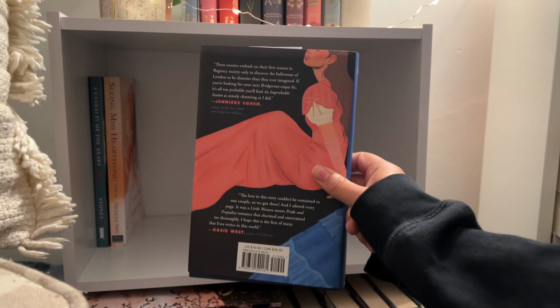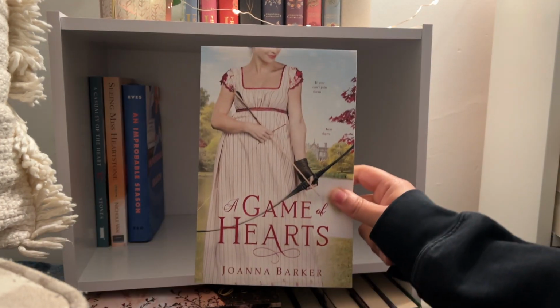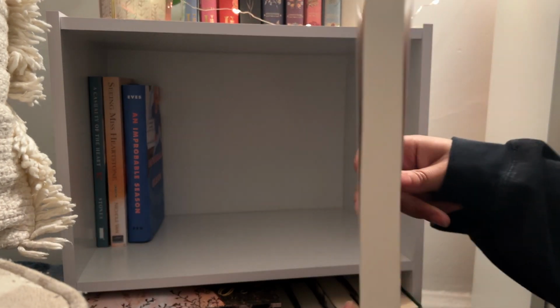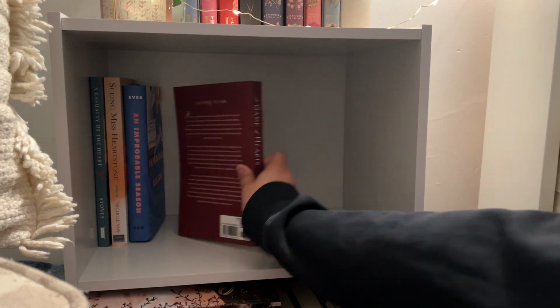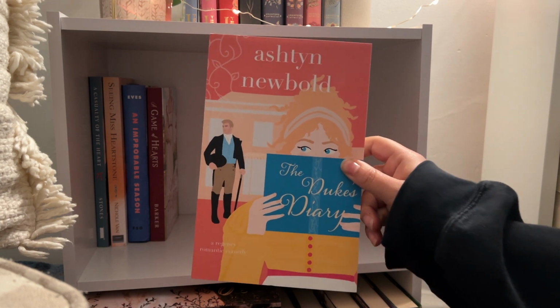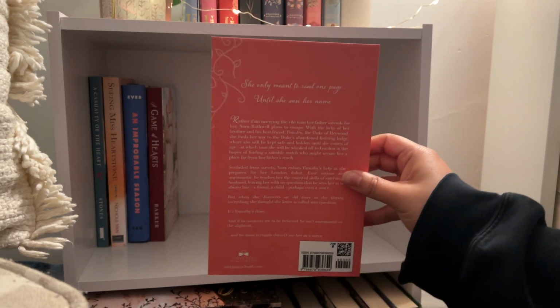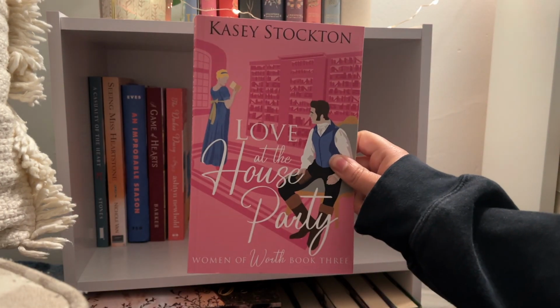An Improbable Season by Rosalind Eves. This is a YA Regency romance, which I'm excited about. A Game of Hearts by Joanna Barker. I've heard great things about this, and my Instagram friend Jenny of Jenny.reads also sent me this one, and I need to get to it. The Duke's Diary by Ashton Newbold is the second in the Noble Charades series. I think there's going to be 3 books. I'm looking forward to it.